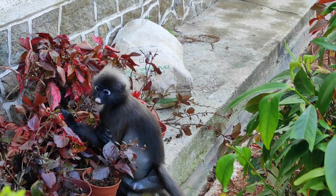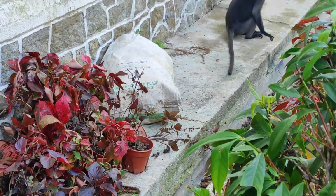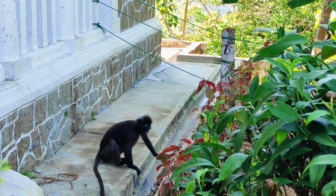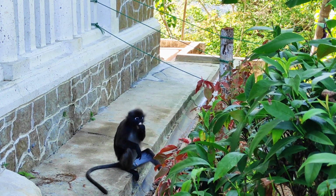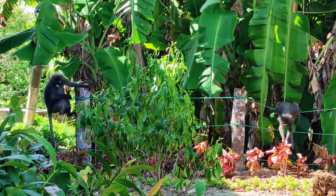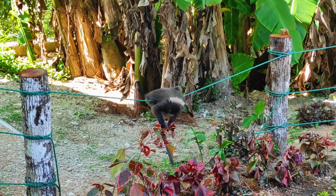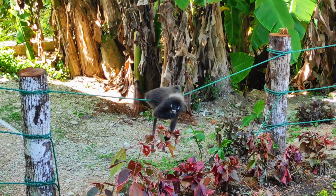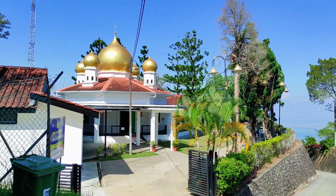They eat mostly leaves, but also fruits and flowers, and they live in small groups with one male, several females, and their babies. These monkeys are endangered due to losing their homes and hunting, so it's important to protect them. They use different sounds and facial expressions to talk to each other. They also help the rainforest by spreading seeds from the fruits that they eat.